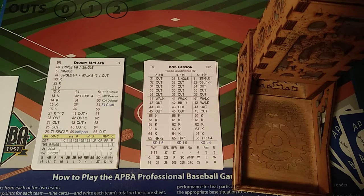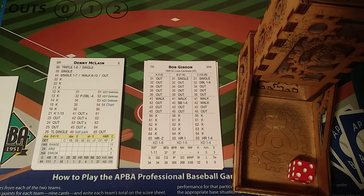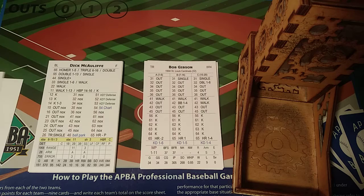Okay, he gets the bunt down. Now we're going to roll it again. Same thing. 5 or less, it's a successful sacrifice. And it is. McLean sacrifices. Wirt goes to second. Wirt on second, 1 out.